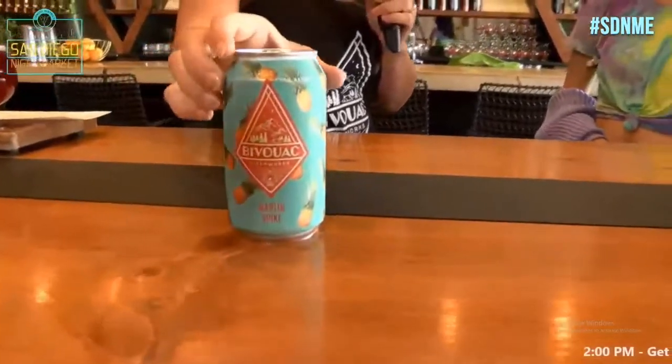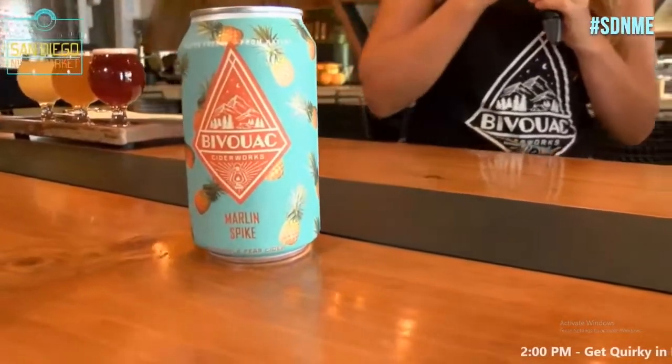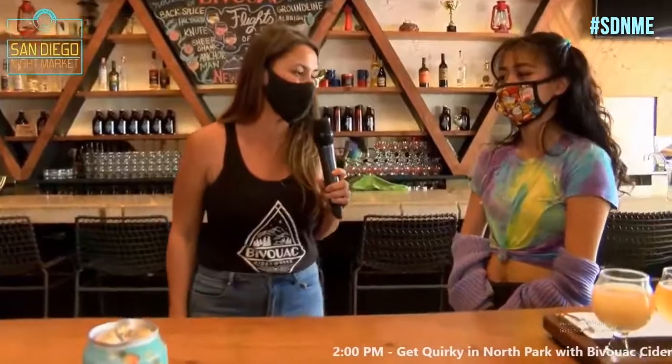Oh, and I guess they're getting that pineapple can. So this is called Marlin Spike, and it is our summer cider release. We've got four ciders available in liquor stores and grocery stores: the San Diego Jam, the Ground Line, one called All Right, that's a nice dry, almost champagne-y, and this pineapple will be available starting Monday. We're in about 100 bars and restaurants around San Diego, and probably the same amount of liquor stores. So Barron's, BevMo, Total Wine, Orange County, we're distributed in San Diego and Orange County. So you can find our product in a lot of places.